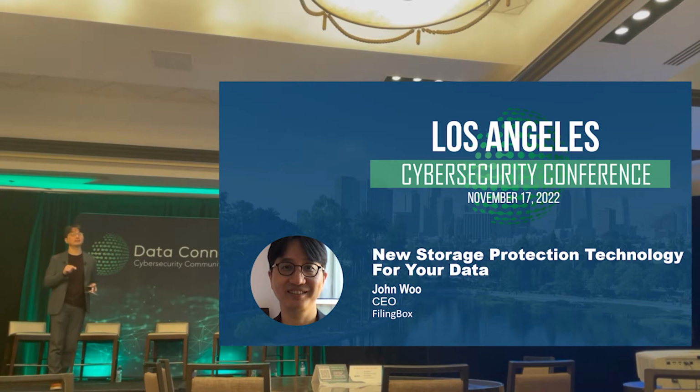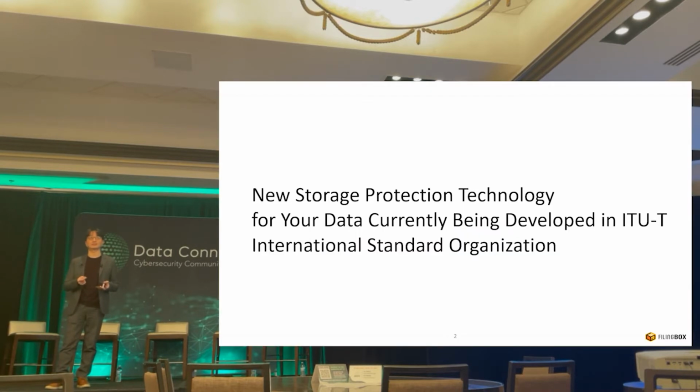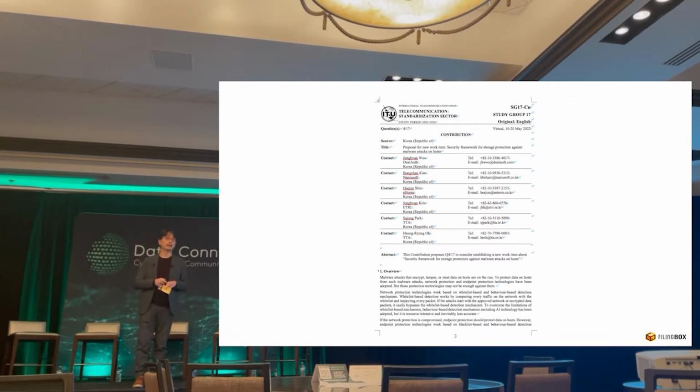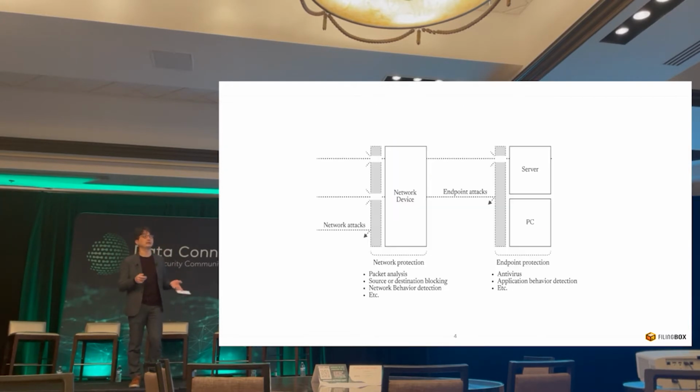So today, I'm very pleased to introduce a new protection methodology and technology to you. That's what I brought to you. This technology is under standardization in the ITU. ITU is the International Standard Organization. Most technology is standardized in this organization. It's a state-level standard organization.